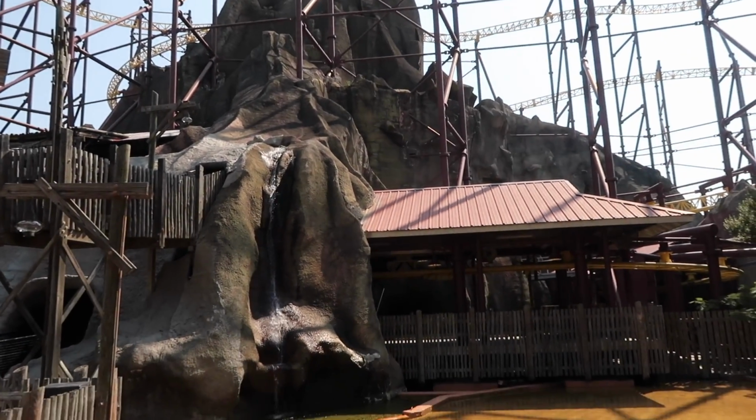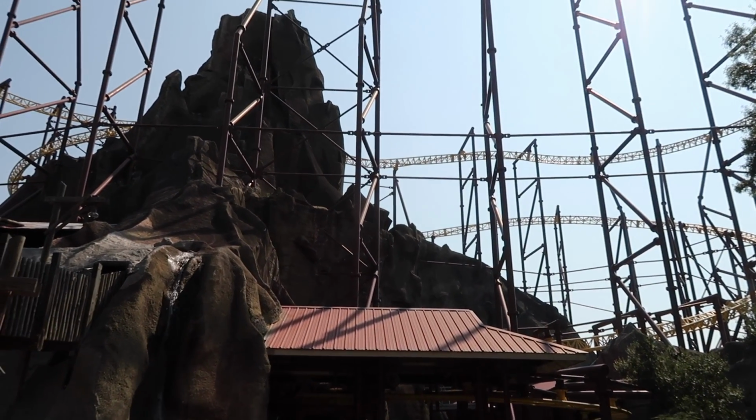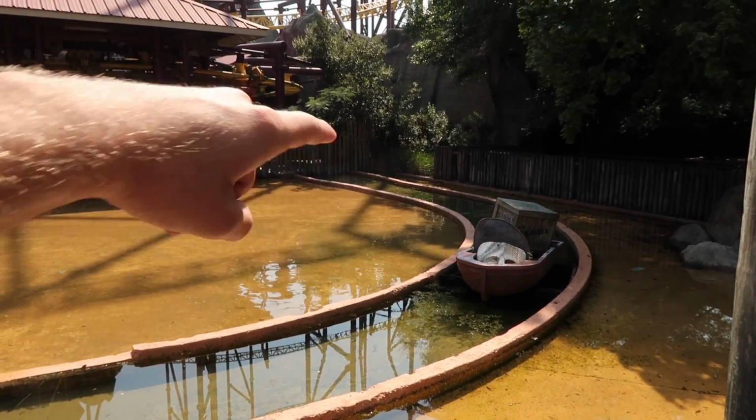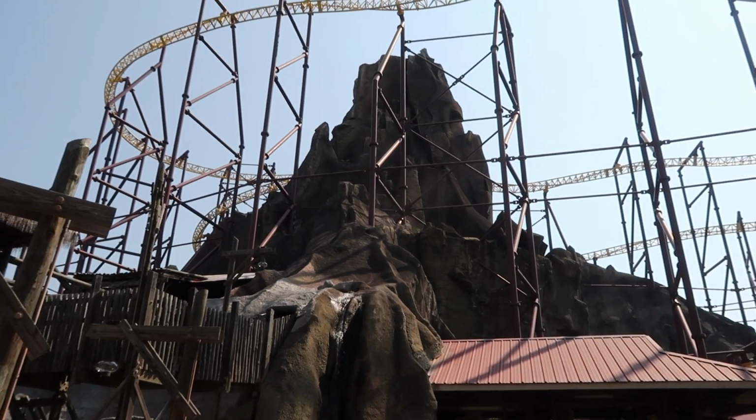And a fun fact, before Volcano operated, they used to have a log flume in this volcano, and I believe this is part of, at least, the layout for the log flume. Not entirely sure, but that may be the case.